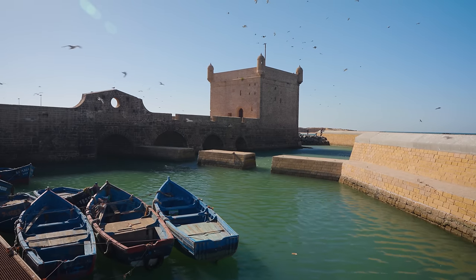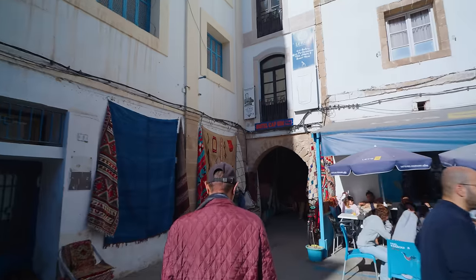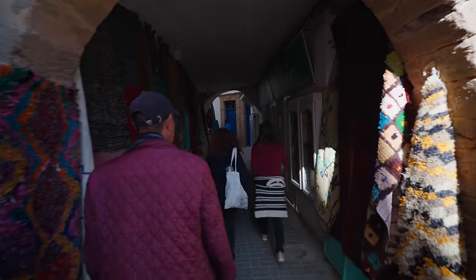Now we're walking by the beautiful coastline. Yeah, really windy. That's why it's known for windsurfing. And over to the Medina, the old part of the city, to eat seafood. More seafood. From here, we're getting into the old Medina, the old part of the town.